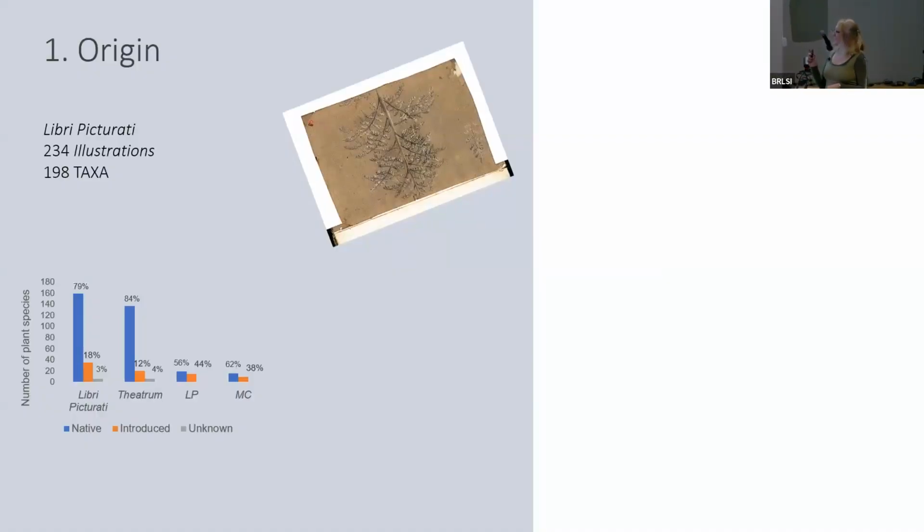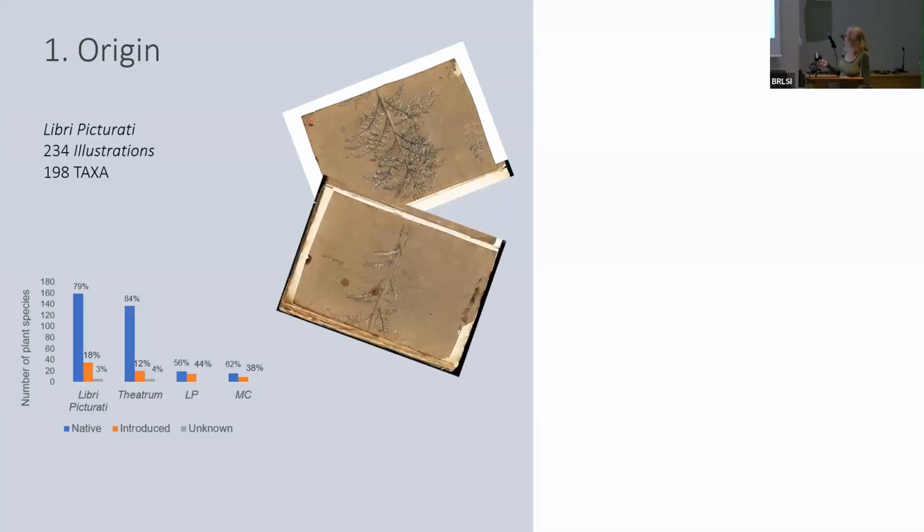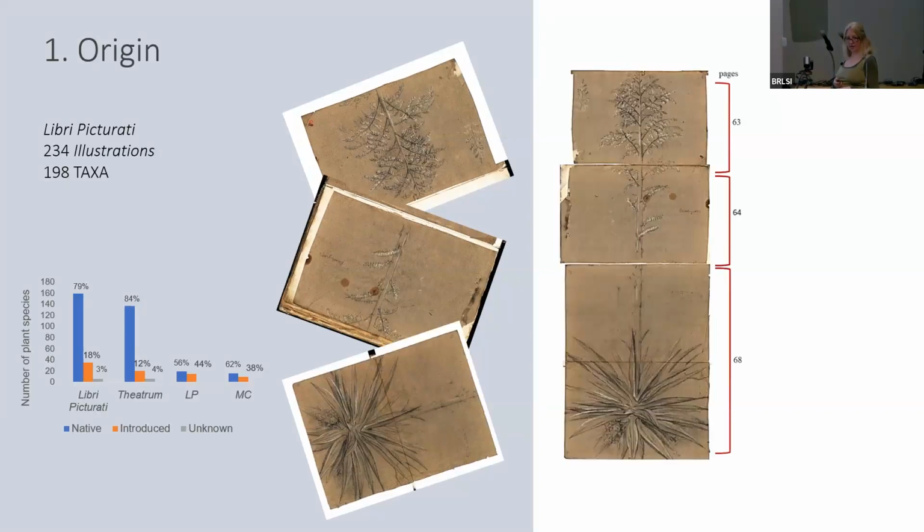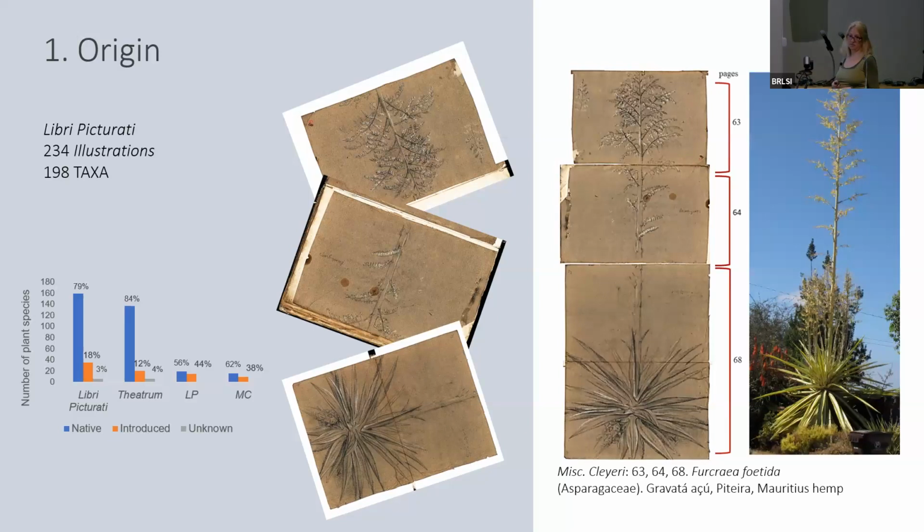So, in the Libri Picturati, in total, there are 234 illustrations that belong to 198 taxa. What is taxa? What's this funky word? Well, this is one illustration. This is another one. This is another one. If we put them together, we make a puzzle and we get this plant. This is a taxon, Furcraea foetida. Taxon is the singular of taxa. So this just means that sometimes some illustrations represent the same plant.